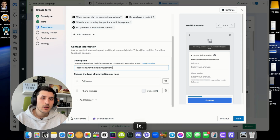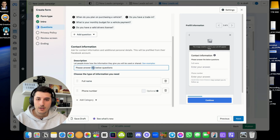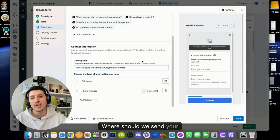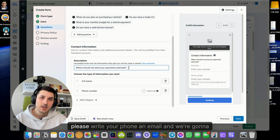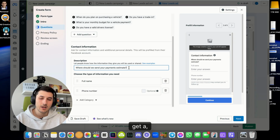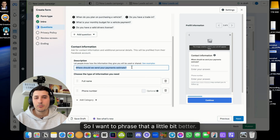For the description, we're going to do this. I like phrasing it this way: where should we send your promotion? Where should we send your something, right? It's not like, please write your phone and email and we're going to get in touch with you in the next 24 hours. So I want to phrase it a little bit better, more interesting.